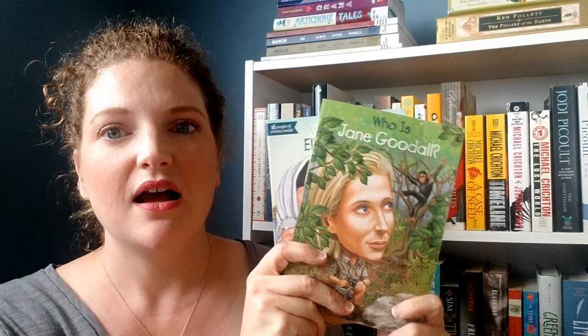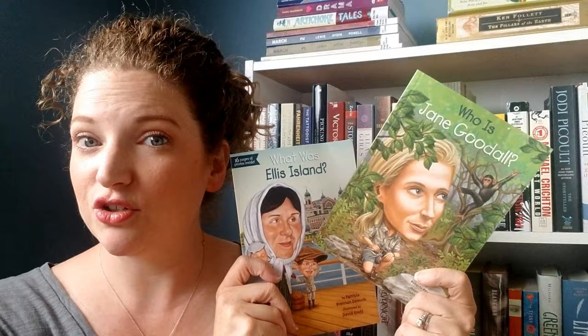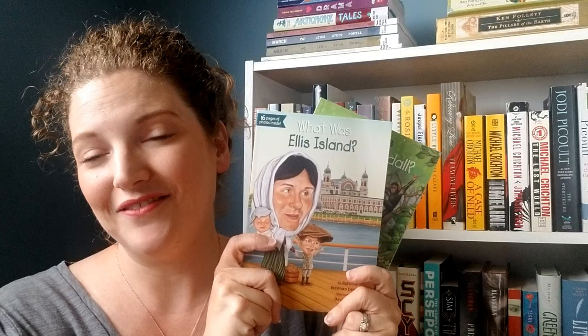And so I went ahead and grabbed these because I thought that my kids would really like to learn more about Jane Goodall. They're both really interested in animals. And I have a huge fascination with Ellis Island, so I would like for them to read about Ellis Island. So I grabbed that one. So those are for them as well.